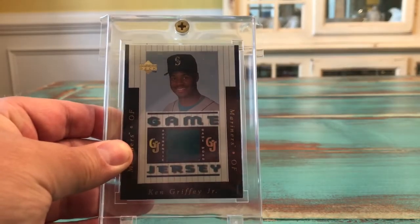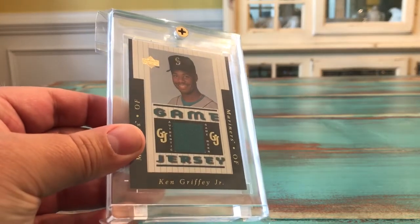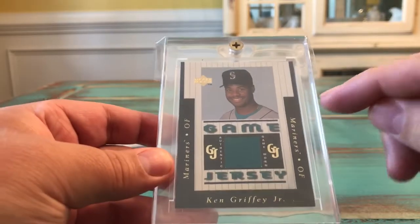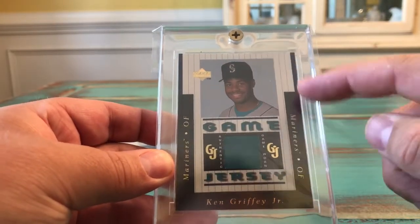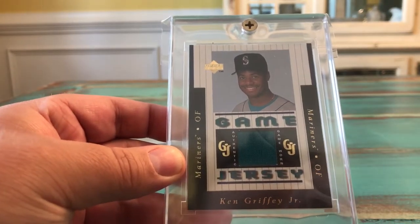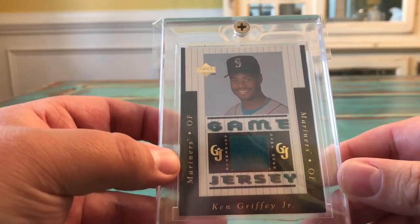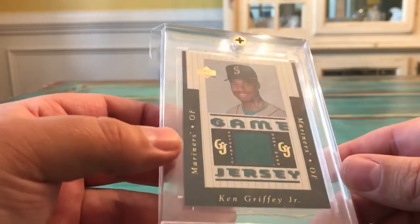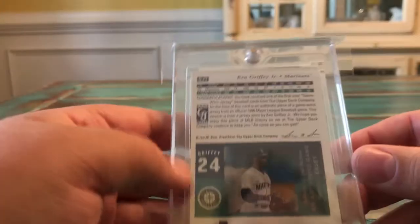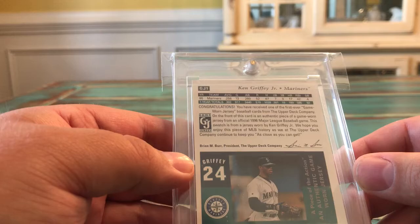And there it is. 96 Upper Deck, Ken Griffey Jr. Upper Deck jersey. Really clean. The only thing with these cards is because they're a 2-piece, you kind of get some lifting along the edges because of the patch underneath. Obviously, it's the first year they ever made jersey cards, right? So they were still working and trying to figure out exactly how to best do it. But the card overall is clean. The corners are good. The edges are good. Centering's not bad.